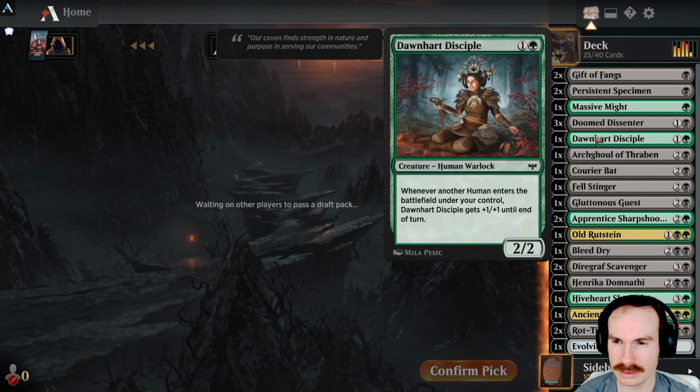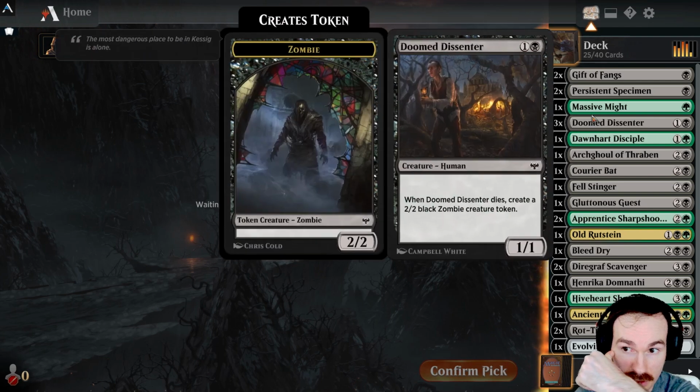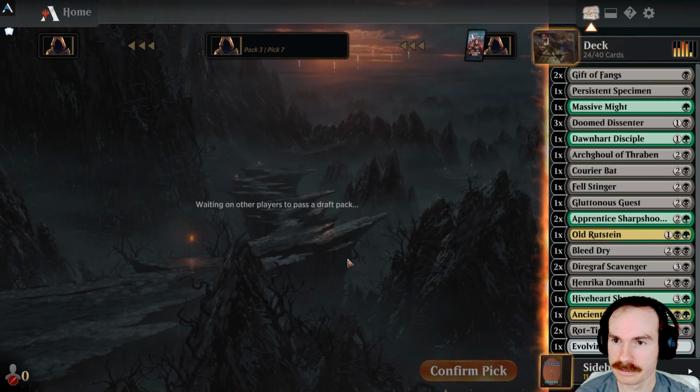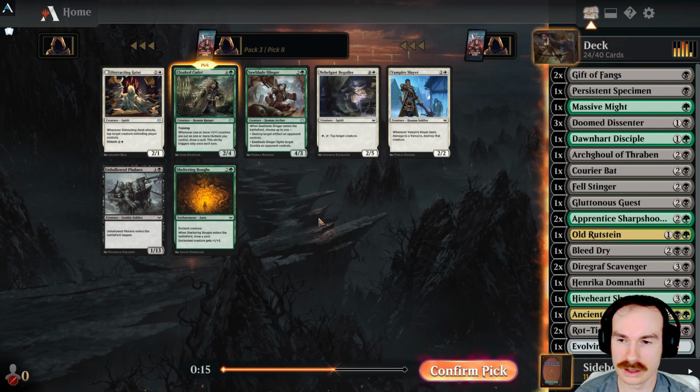Probably cut the... Well, how many humans did we end up with? Actually, we have 8 humans. Huh. Maybe we cut one of these Persistent Specimens. Alright, Cloaked Cadet. We have basically just the 2 sharpshooters and the Cadet that can get counters on them, but whatever. That's good enough for me.